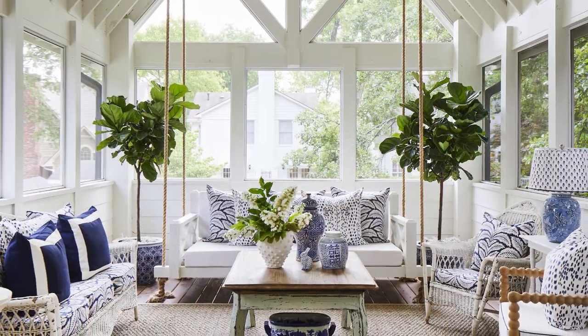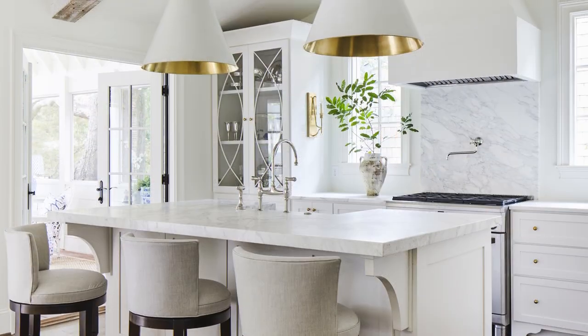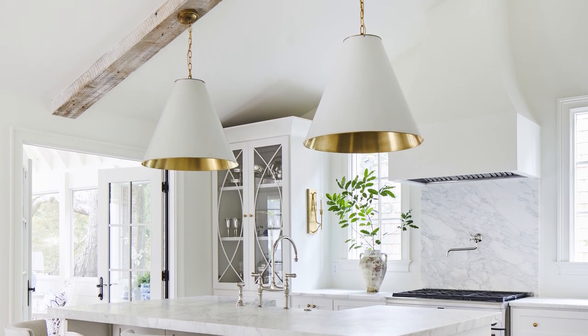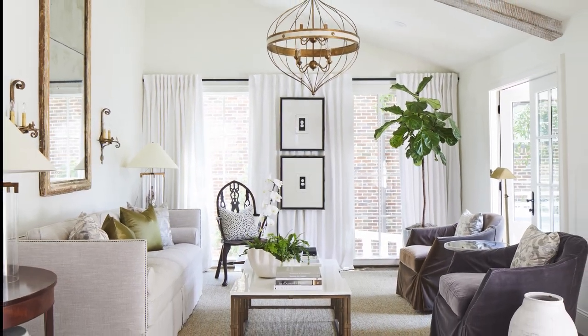On the main level, a screen porch addition was constructed with a vaulted ceiling to create the perfect airy retreat. The kitchen was opened up and updated with creamy white cabinetry, a large center island, and modern pendants hanging from a rustic beam overhead. New larger windows throughout the home help make the home bright and inviting.